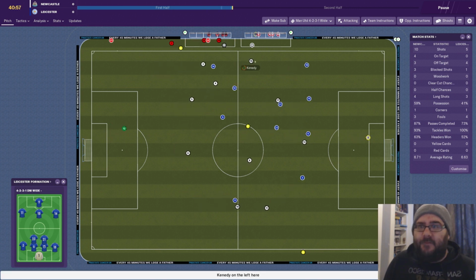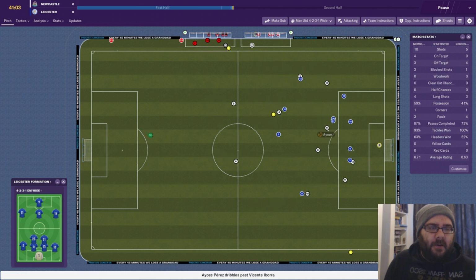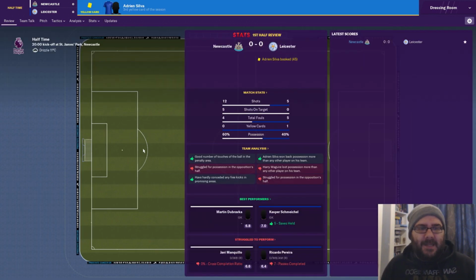Shah out to Kennedy first time. Down that left-hand side, is going to drive down the wing into Ayoze Perez. Shadow striker comes off the front, goes for goal, and Schmeichel with a good save just before half-time. But that's going to see us through to half-time.